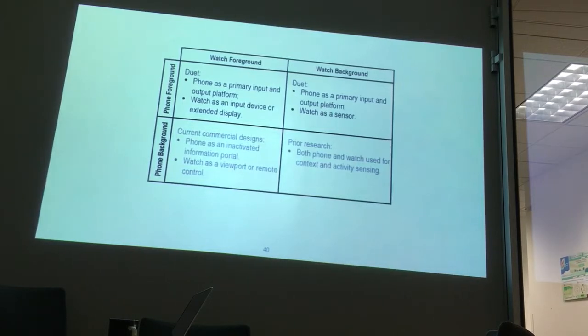So we can see it's a 2x2 design space in which the phone and the watch permeate between the foreground and the background of interaction. Foreground interaction means users are intentionally interacting with the device, such as simply touching or poking the screen. And background interaction means users are not intentionally using the device, however, the device is still functioning as part of interaction, such as when you rotate your phone, the content of the screen automatically rotates with you. So the users do not ask this content to rotate, but it just automatically adjusts to the orientation of the posture.